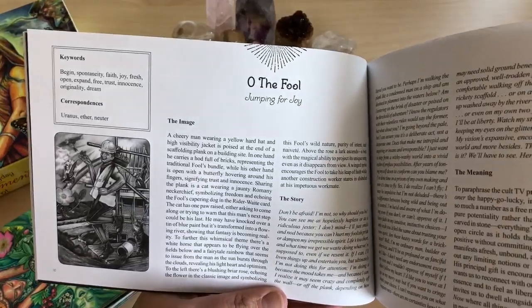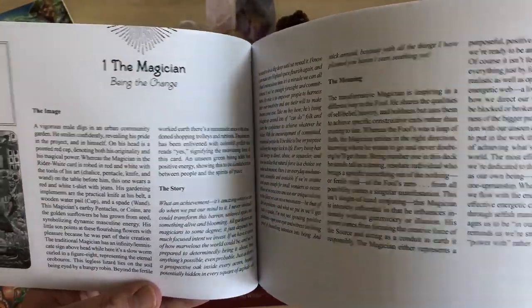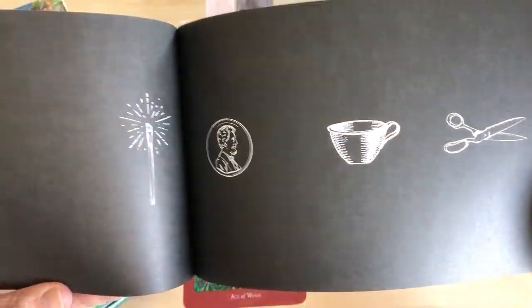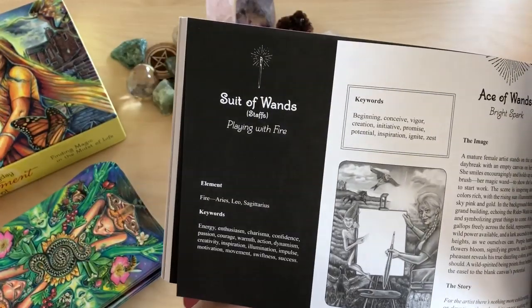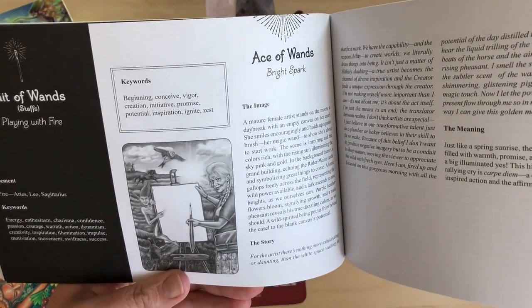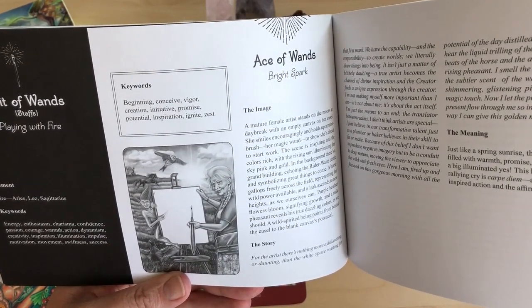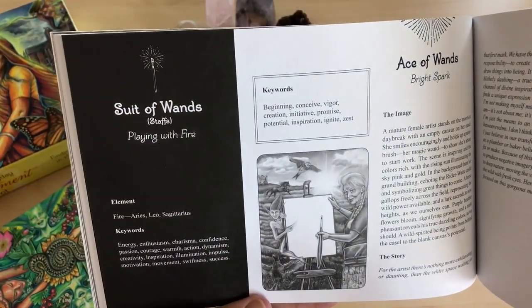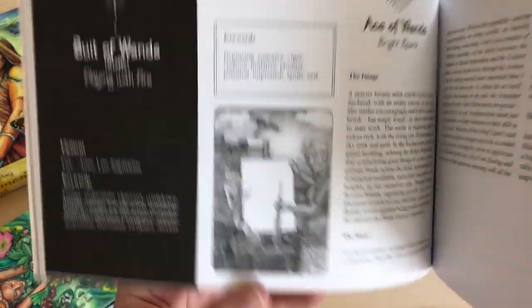Then keywords, correspondences, the Fool, jumping for joy, the image, the story, the meaning. Oh, I love that. The image, the story, and the meaning. That's so lovely. Okay, so let's go here. The suits, beautifully done. The Suit of Wands, playing with fire. So we have our ace here. Bright spark, keywords: beginning, conceive, vigor, creation, initiative, promise, potential, inspiration, ignite, and zest. Element of fire, Aries, Leo, Sagittarius, and those are the keywords for the whole suit.